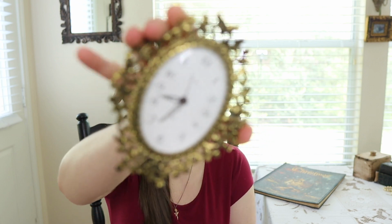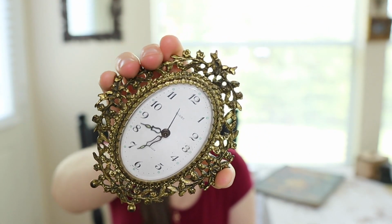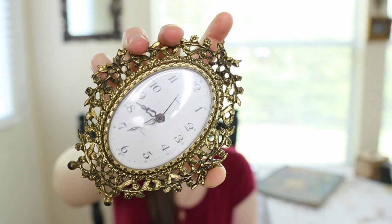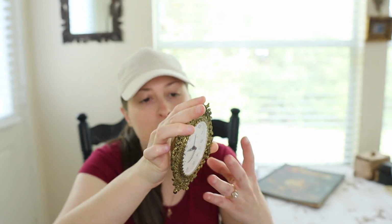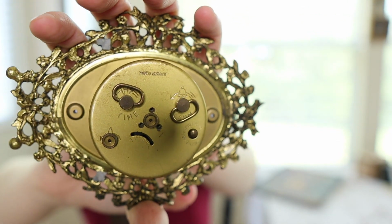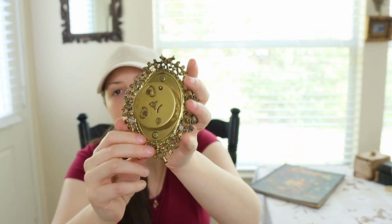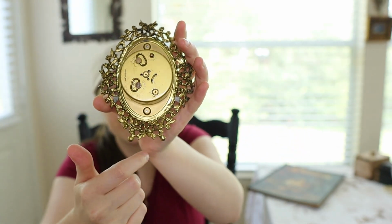This was also $1. A lot of things were $1. Now this looks kind of modern, but it is vintage. It says made in Germany on the back. Has this really pretty gold ornate frame. Doesn't work obviously, but I'm just gonna use it for decor. Here is the back where it says made in Germany. And it is missing the piece that would hold it up like a kickstand. I think it would have gone right here. So I'm gonna have to get creative and come up with a way to maybe glue something on there.